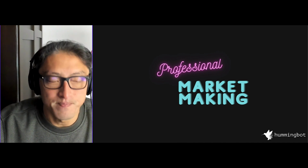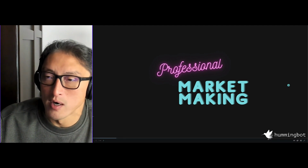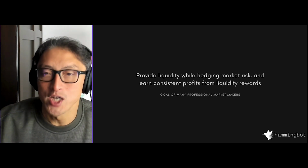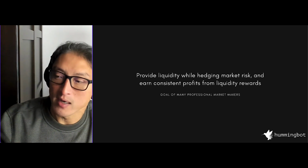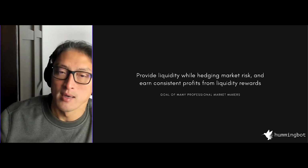So let's get started. When we talk to a lot of our professional market makers, they really tell us that this is their goal. Their goal is to provide liquidity while hedging market risk, and they're earning profits from the liquidity rewards provided by one or more of the venues they're trading on.